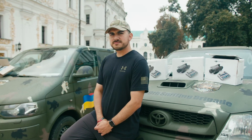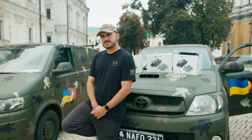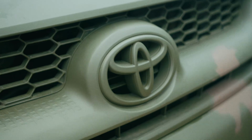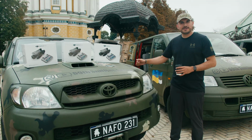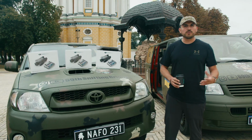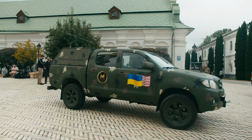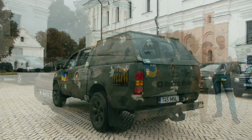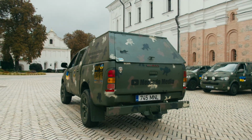So we're back in Ukraine. This truck is for the 3rd Brigade Spartans, Special Forces, a Toyota Hilux. Raised, elevated, manual transmission, everything the soldiers are going to need to be able to get their wounded in and out of the battle quickly. These vehicles are highly efficient. They can get into the thickest of the battles, and that's what this is for.